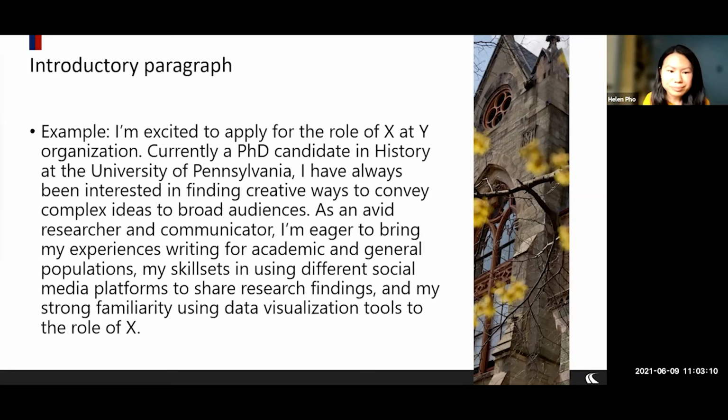So here's an example. I'm excited to apply for the role of X at Y organization. Currently a PhD candidate in history at the University of Pennsylvania, I have always been interested in finding creative ways to convey complex ideas to broad audiences. As an avid researcher and communicator, I'm eager to bring my experiences writing for academic and general populations, my skill sets in using different social media platforms to share research findings, and my strong familiarity using data visualization tools to the role of X that you're applying for.